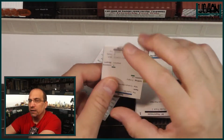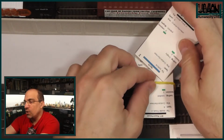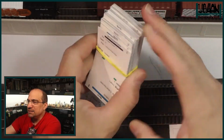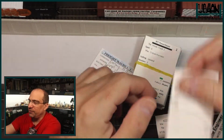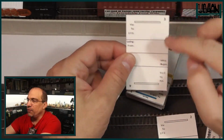That wasn't working. It was confusing for people. It didn't work the way I wanted it to. So what I did was I made these two-way ones into 4-way ones, and this is what a blank 4-way one looks like. So it's got 1, 2, and then on this side 3, 4.